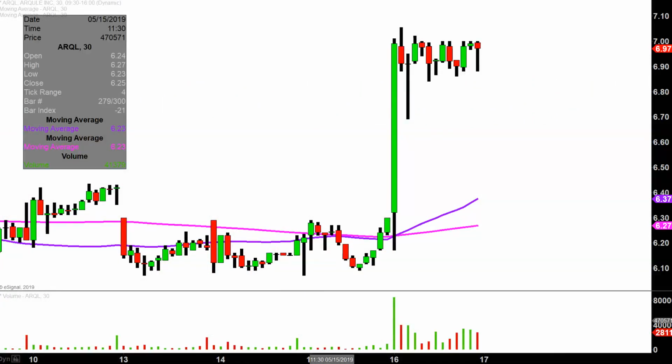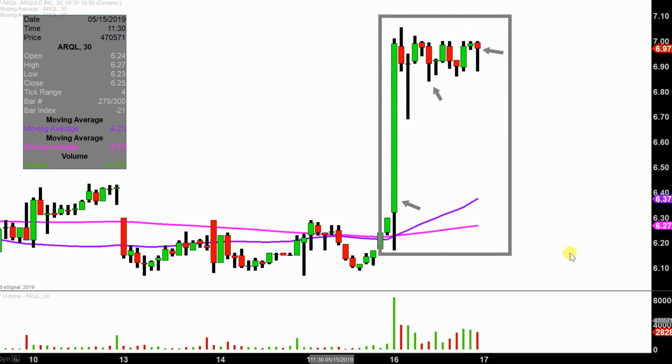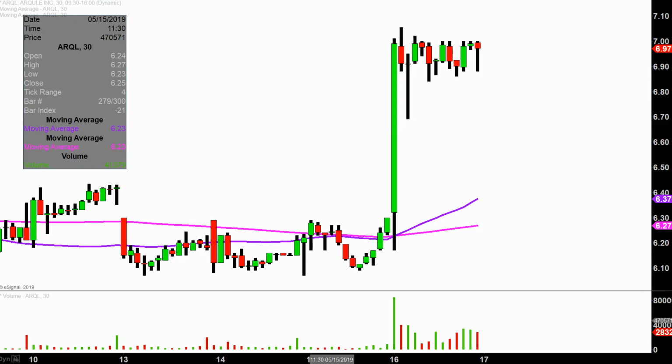Real quick, what do I mean by 30-minute in case maybe you're new to charts? Instead of each one of these candlesticks representing one day's worth of price action, which is what you would normally see, each one represents 30 minutes. So while this may look like several days worth of time, it's actually today's price action broken down into 30-minute time slices. I like this time frame because it does a good job of telling the quote-unquote story of the price, and it makes mapping out levels of support and resistance a bit easier to see.